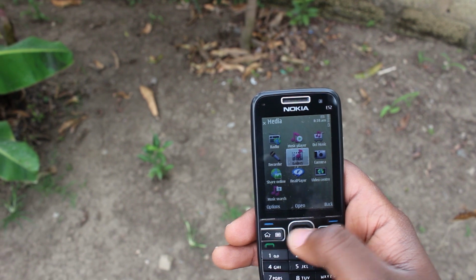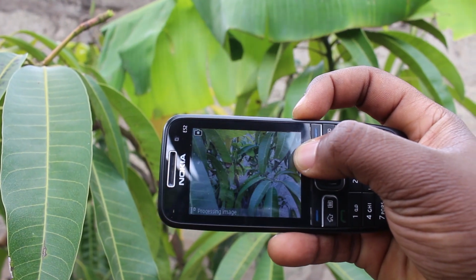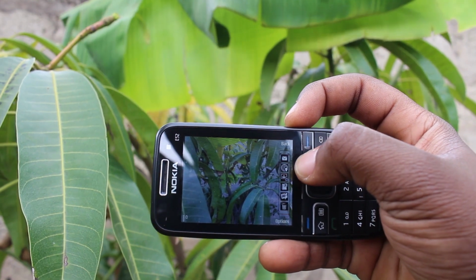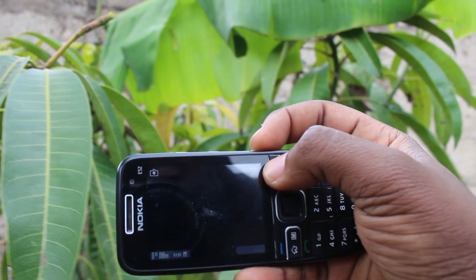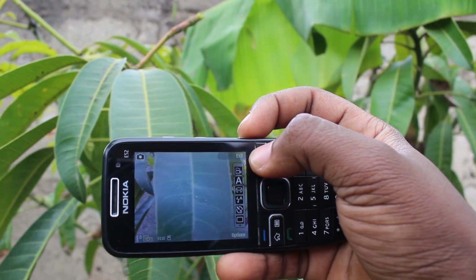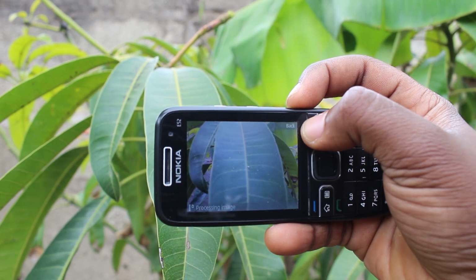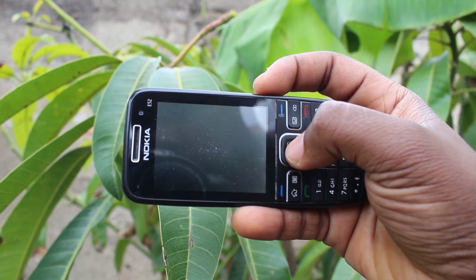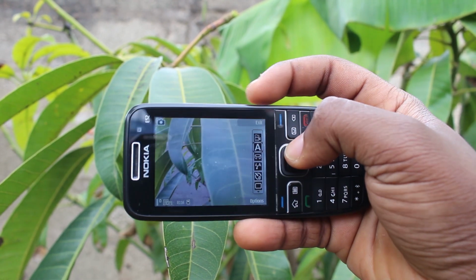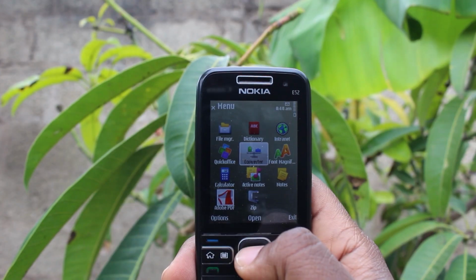Another thing, it has a 3.2 megapixel camera, and it shoots video at 480p. Remember back in the days when you just had to shoot your video at that resolution of 480p? Well, it shoots good and amazing video for 480p. In 2009, I cannot neglect anything because there was no 720p on phones yet. Just a few phones had that feature.